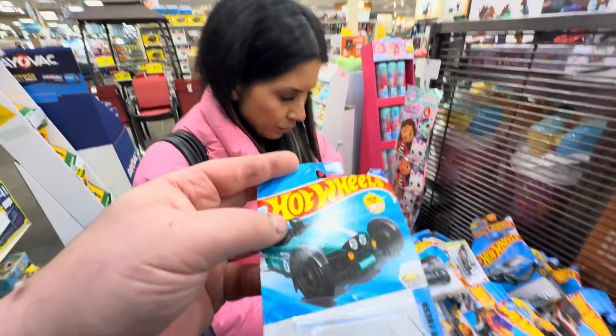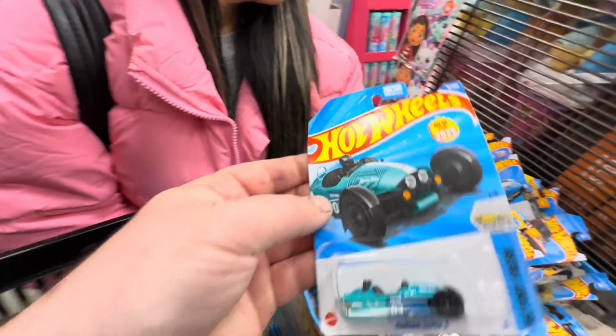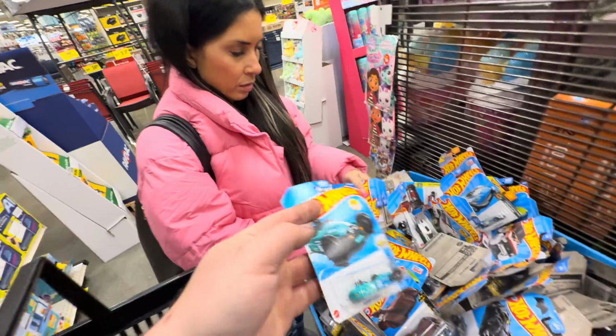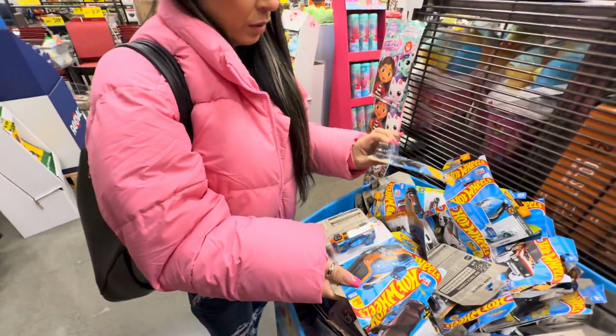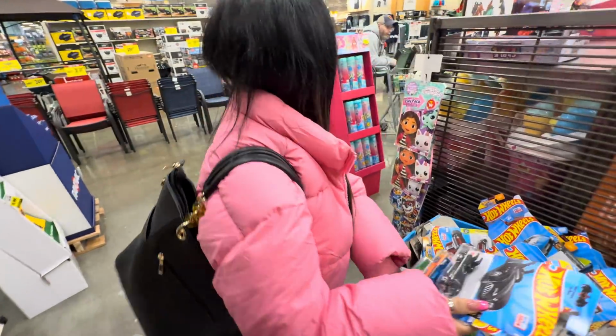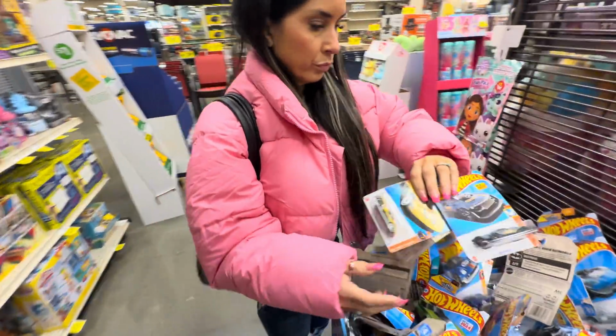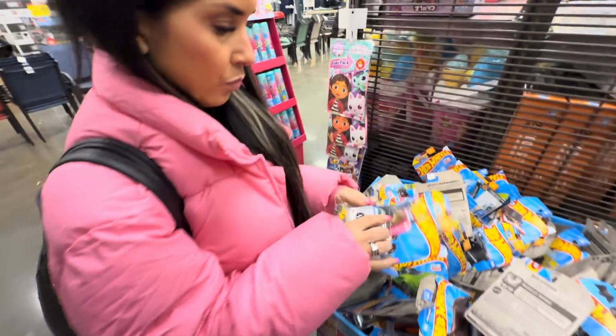Oh, this is from a newer case. This is new for 2025. But look how beat up it is already. Yep, A case 2025. Old stuff.